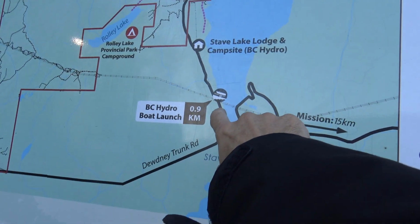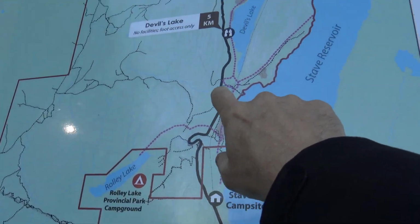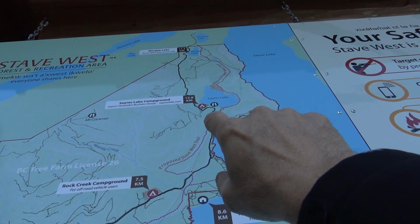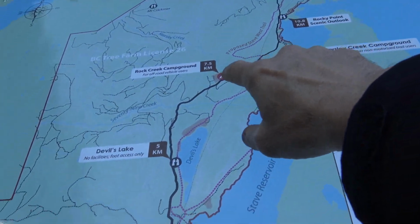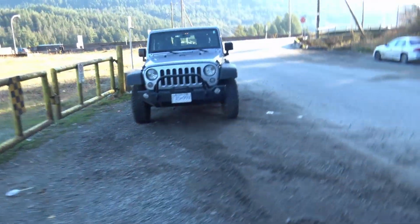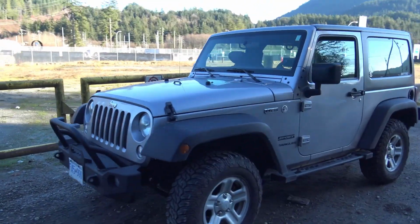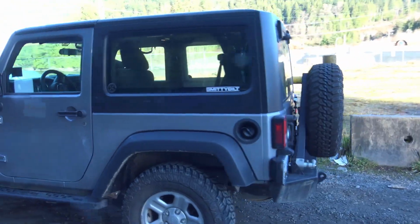Here right now at the bottom of Stave Reservoir. We're gonna head up, past Rocky Point, past the mud flats, right up to Sayers Lake for the viewpoint, if we can make it. That's what we're gonna do today. And this is our Jeep. This is the before walk around. I'll do an after walk around after we're done. Let's see how dirty we can make this Jeep.